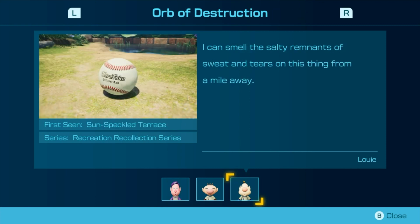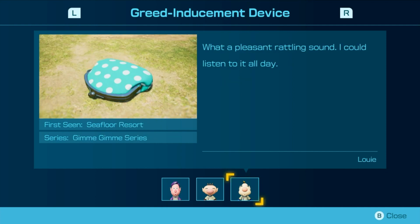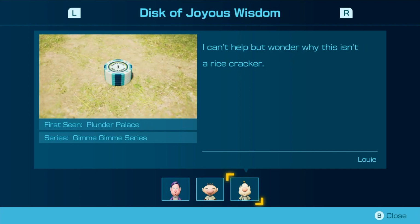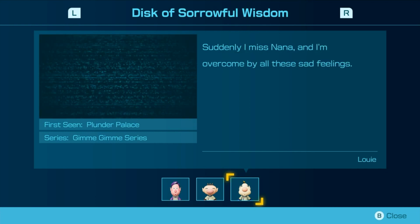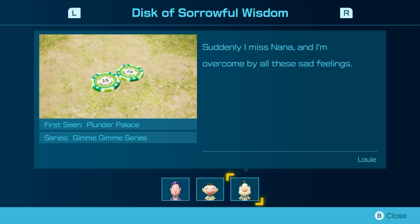Okay. I can smell the salty remnants of sweat and tears on this thing from a mile away. What a pleasant rattling sound. I could listen to it all day. I can't but wonder why this isn't a rice cracker. So, yeah, somebody got paid to write these things. Getting angry is a good way to spur your appetite. Suddenly, I miss Nana, and I'm overcome by all these sad feelings.